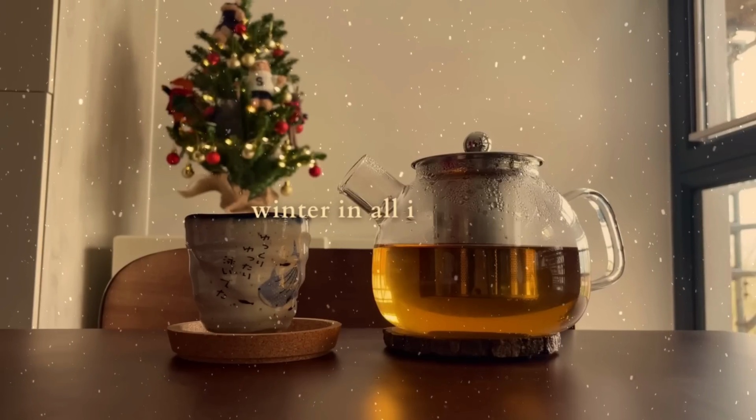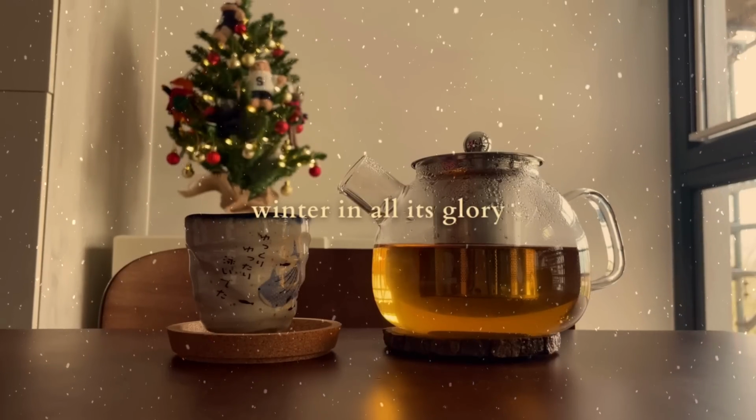And the final category we have is winter in all its glory. I have two non-fiction reads here which I feel really present winter in all its glory, in that you see the force of winter and its harsh reality, but also how beautiful and magnificent winter can be.